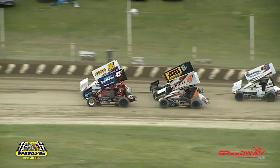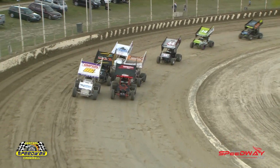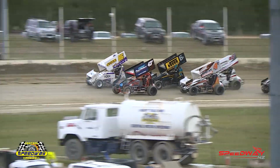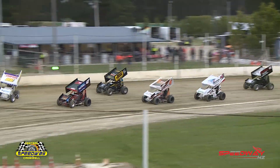But it will be Jason Scott who will set the pace on the outside. So Josh Buchanan on 1, Jason Scott on 2. Let's see who gets the best run down a turn. Number 1, green flag at the ready. A little bit late, but away it goes. And they're off and racing down towards turn number 1.